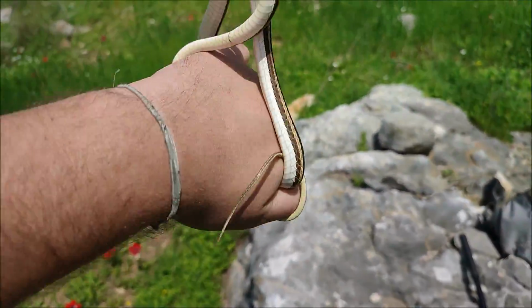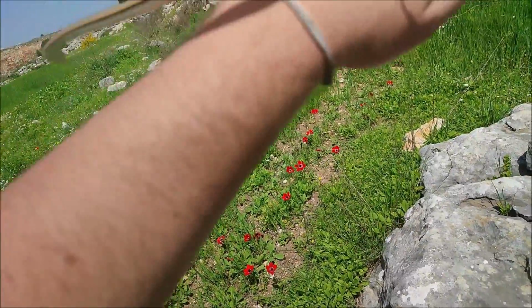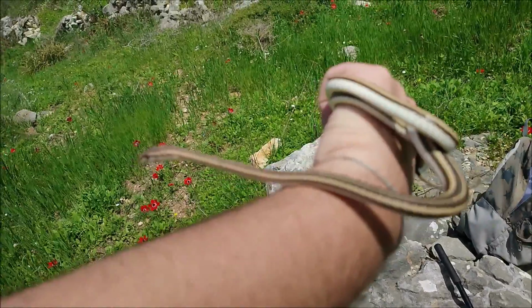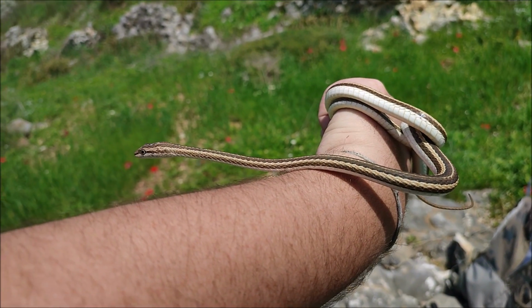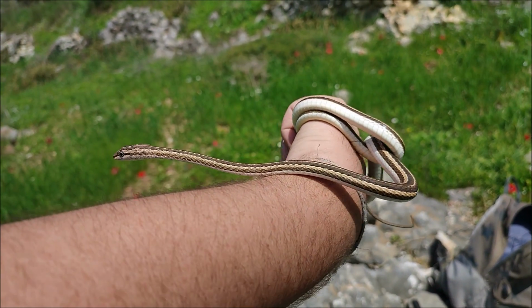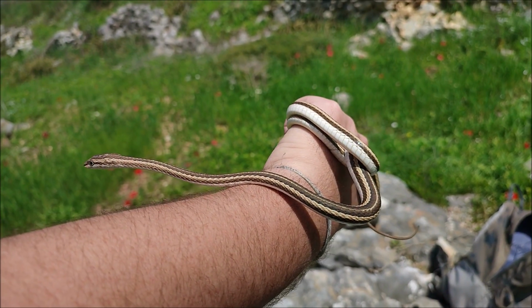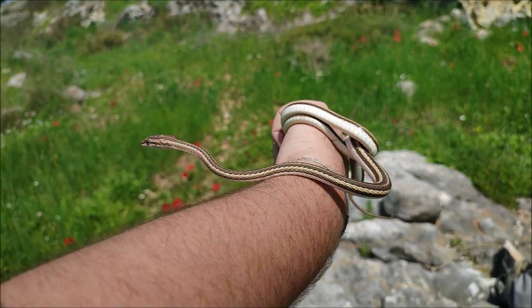Like the Malpolon, these species are mildly venomous, rear-fanged, and they're epic. They chase small lizards, and big individuals can hunt small rodents as well. As you can see, it's very docile and it doesn't even bite, but of course you have to be careful not to handle it randomly.